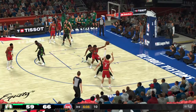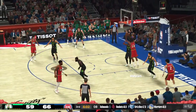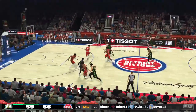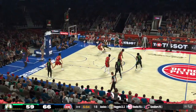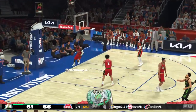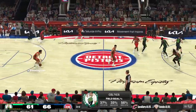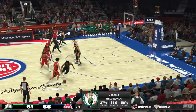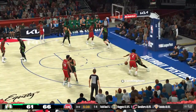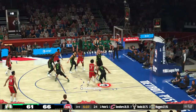Cunningham on the wing. White covering. Stewart misses. For Boston, they've gone better than 53% from the floor since halftime, shooting 8 of 15. Tatum gets it to go inside. What a difference a half can make. As much as he struggled in the first 2 quarters, he certainly made up for it with his play in the second. Stewart trying to get open.